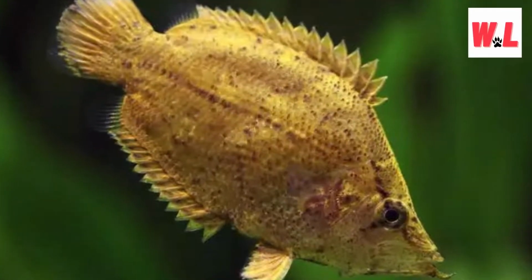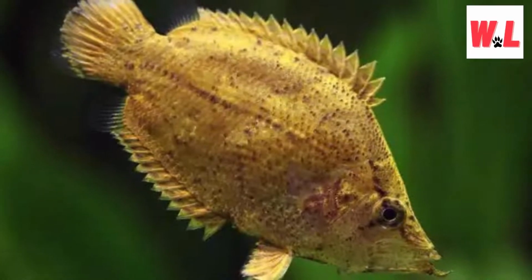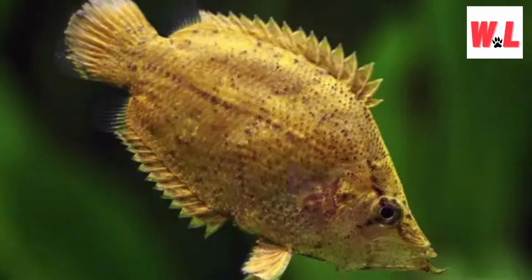Leaf fish. Now, prepare to be amazed by the leaf fish. Enter the intriguing world of leaf fish, where nature's mimicry game is taken to new depths. Specifically, we're talking about the Monocirrhus polyacanthus, a South American species that deserves the title of Master of Camouflage. These pint-sized swimmers, measuring a mere 3 inches, are the undercover agents of aquatic ecosystems.